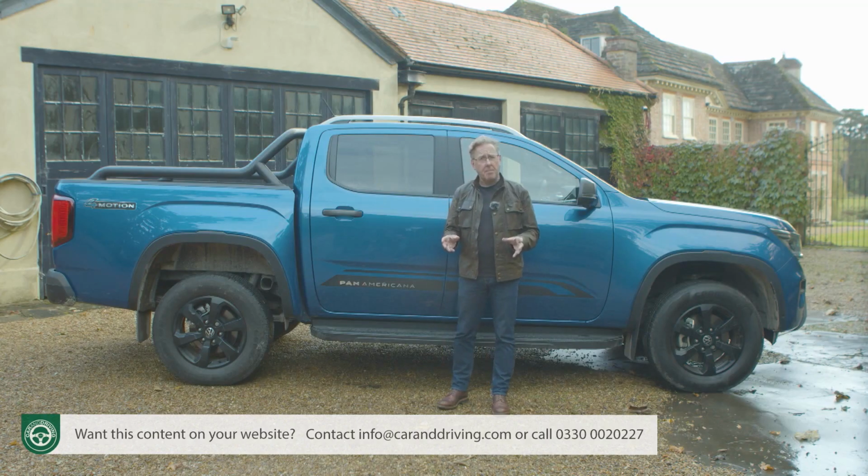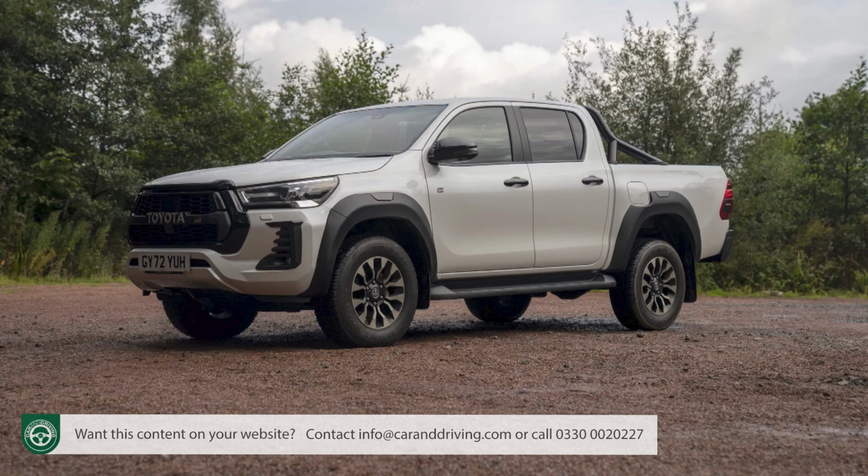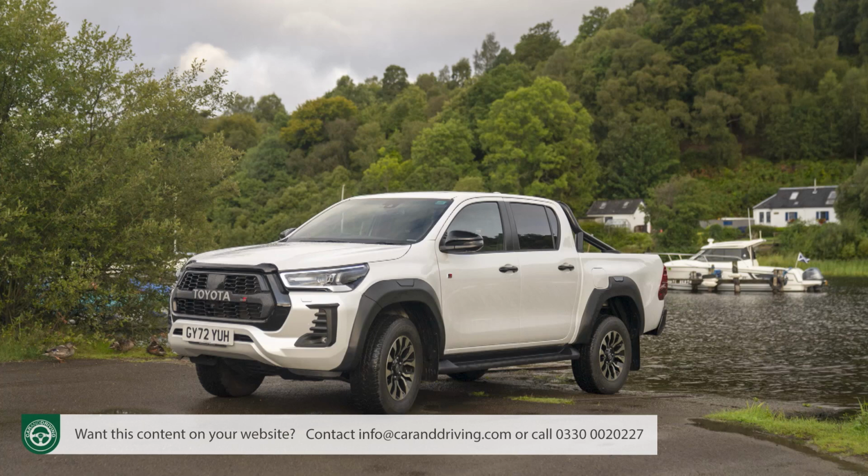Would you also want to compare against the other most obvious segment rival, Toyota's Hilux? With that Toyota, pricing's very comparable to this Volkswagen, but again, you'd probably get a bit less kit for your money with a comparable Amarok. Mid-range Style trim here compares to more aggressive Invincible trim with a Hilux.